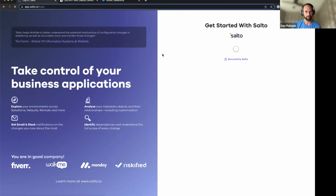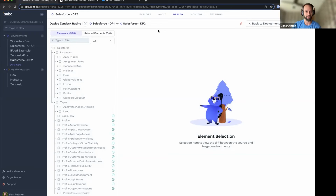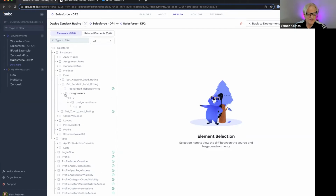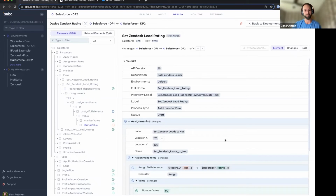Excuse me, it must be internet issues. So let me log back in here real quick. And another nice thing is you see I'm right back at my deploy. It's all saved server side, so it's super quick to come back to. There's some cookie action going on there. Yeah, it's always fun, isn't it? Always in the middle of a live demo.